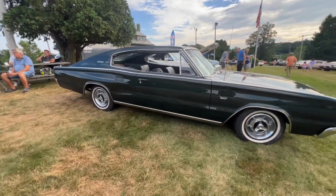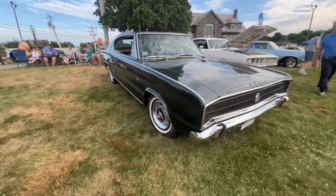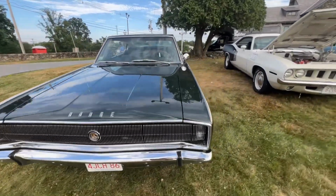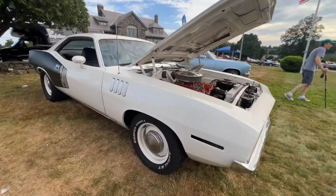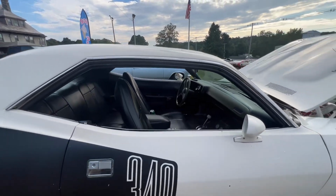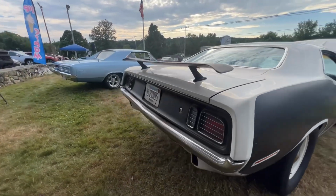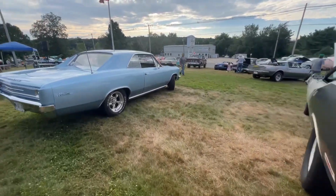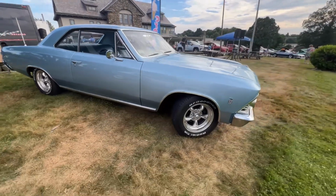Got a Charger, just like Aunt Chris used to have. 66, I think, not sure. And the 71 Barracuda, or Cuda, I'm sorry. 340, automatic, sharp car. And a Malibu. Can have fun with anything, folks. Just get out there and cruise them.